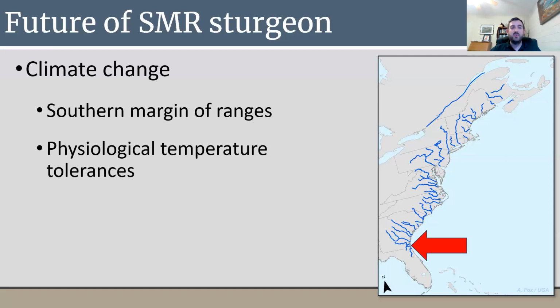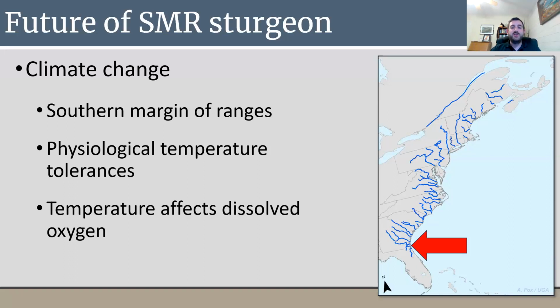Also, for juveniles, the warmer the water is, the less salt they can tolerate, and so they have to be further and further upstream away from the estuary as it gets hotter. Temperature also affects dissolved oxygen, and warmer water contains less oxygen, and all aquatic organisms need dissolved oxygen to be able to survive. So as the water is going to get warmer, it's going to put pressure on these fish in a number of different ways.